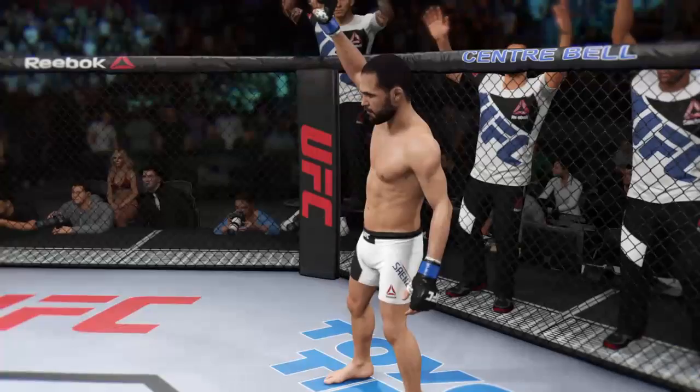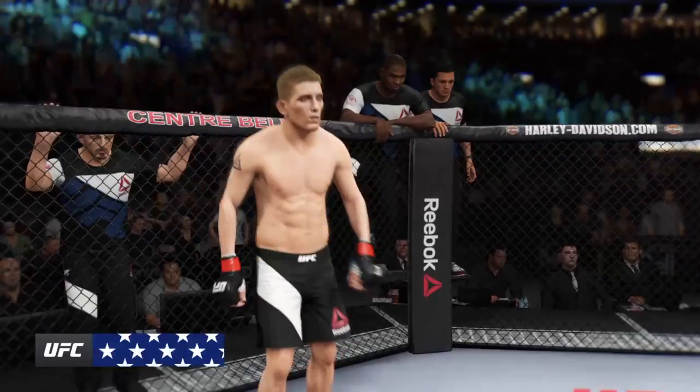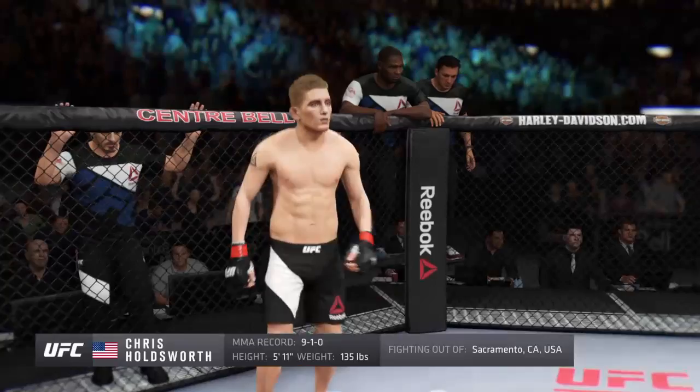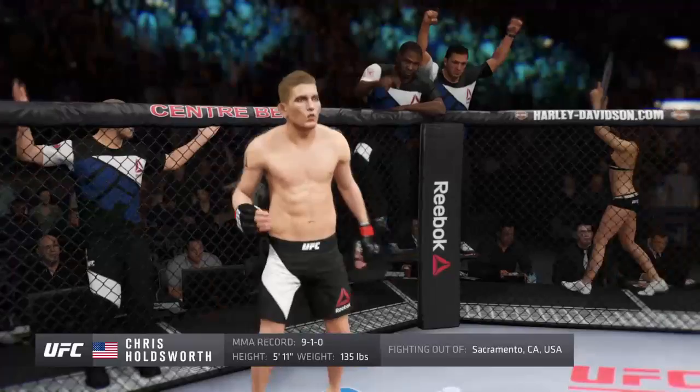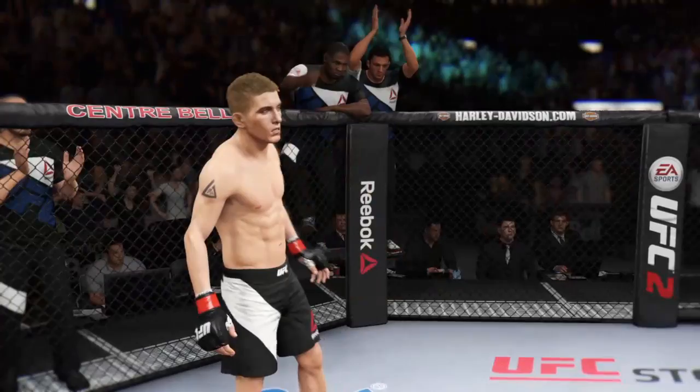And now, introducing the opponent, fighting out of the red corner. This man is a mixed martial artist holding a professional record of 9 wins, 1 loss. He stands 5 feet 11 inches tall, weighing in at 135 pounds. Fighting out of San Fernando, California, Chris holds it down, Holdsworth. And when the action begins, our referee in charge, Mario Yamasaki.